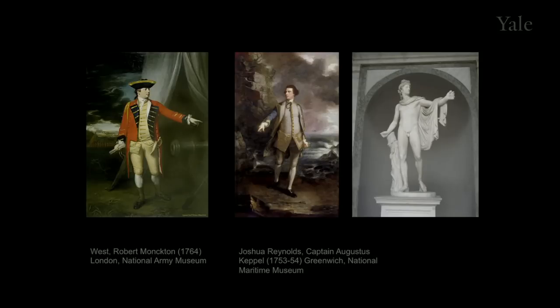Reynolds wrote this: "Invention, strictly speaking, is little more than a new combination of those images which have been previously gathered and deposited in the memory. Nothing can come of nothing." Well, allusions to classical sculpture like this not only flattered the subject, but they made the portraits more substantial to the knowledgeable audience that came to see them.